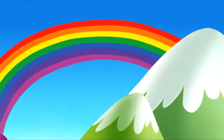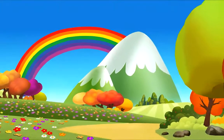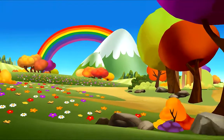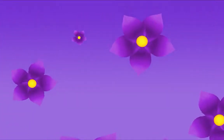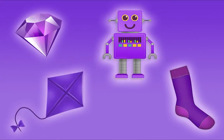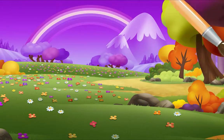Colors fill our world like a rainbow that's unfurled. Painting earth and sky, the colors of my life. The world is filled with so many beautiful colors, like the color purple. Purple is here and there. I see it everywhere. Purple is all around, in the sky and on the ground.